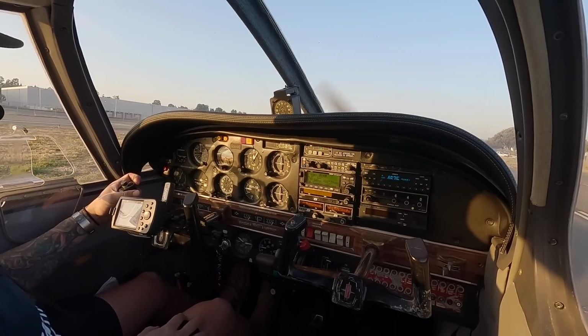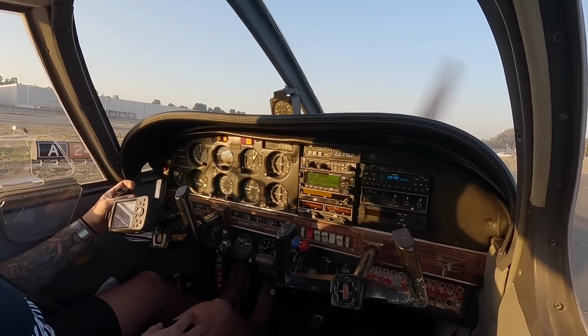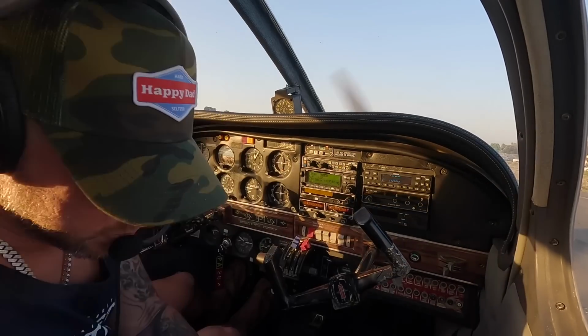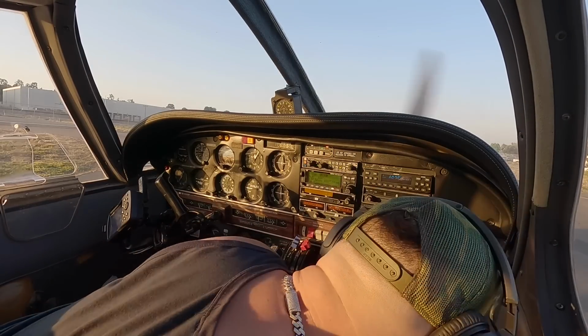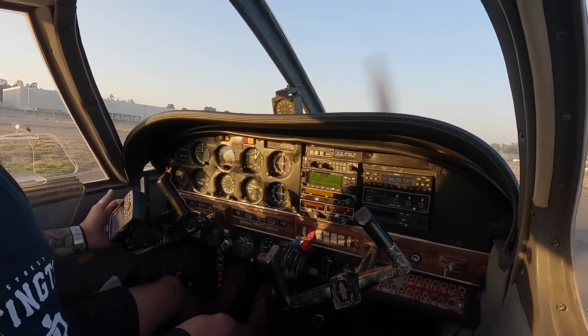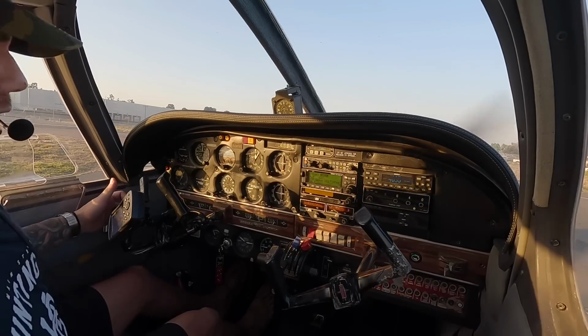Tower, Aero 3810 Tango, hold short 24 Alpha. 224 via Bravo, 430 Papa. Thank you, sir. November 3810 Tango, Fullerton Tower, runway 24, clear for takeoff. Clear for takeoff 24, 3810 Tango.